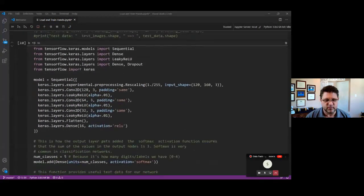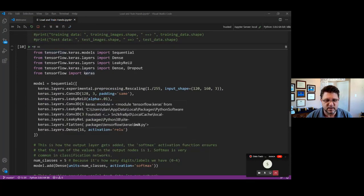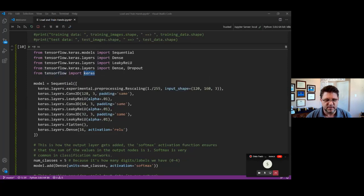So let's go ahead and jump forward and look at the model itself. Now here we need to import a bunch of libraries to help us build the model, and we're using Keras, if anyone's looked at this. Keras is a library that sits on top of TensorFlow that makes it super easy to build neural networks.